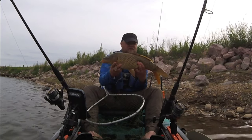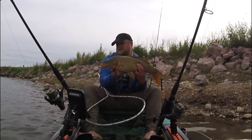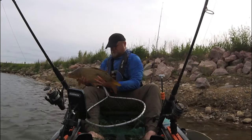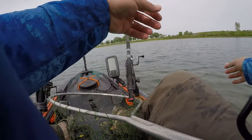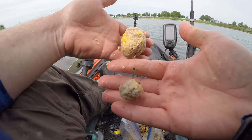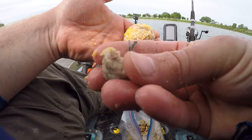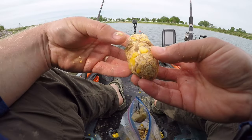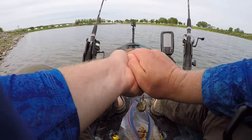Just a nice looking, you know, 6-7 pounder. These fish fight so good. Back in the water he goes. Bye-bye. These fish are all bite. I'm using the same thing on all three rods. Just a boilie, homemade boilie, or half a boilie. I guess there's some cork in these so that they're a little more buoyant than the standard boilie. And just oats and cream corn and canned corn and some sweet feed pellets.